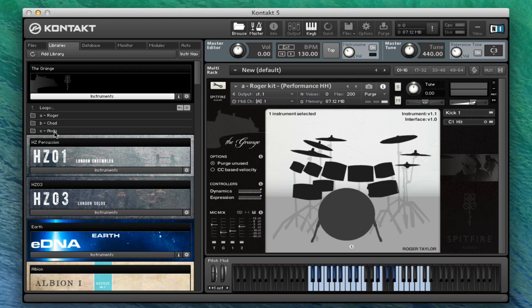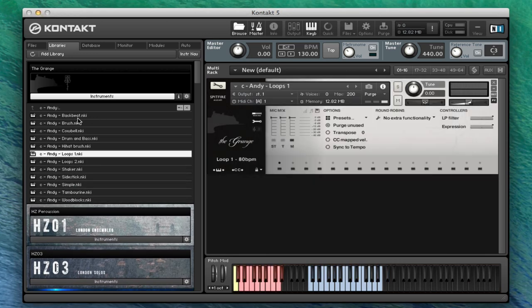And we're going to start, let's go in reverse order this time. Now the loop browser looks like this, a view that you'll recognize from our Iceni library. And each section is presented, so within loop one, which are all based at 80 BPM, you've got a whole load of different stuff here. So if we go through. Oh, and also you've got the different mixes. So I'll go to the super tight.